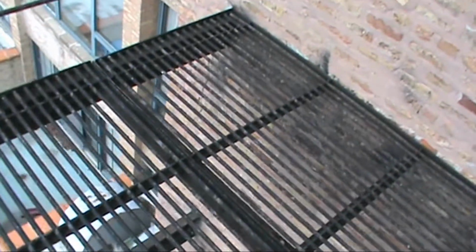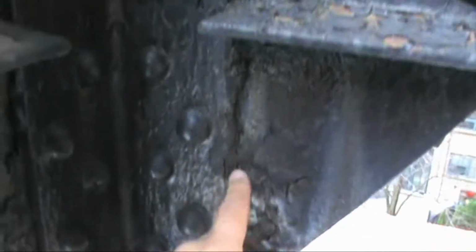But again, this fire escape does need a paint job. 25% failure rate on the structural. That's what I'm finding. And again, look at that whole crack. So it seems to be a consistent issue all the way down. See all the rust build up? It's all rust. All rust in here, all rust in here. And that's going to keep growing and eating up these corners.